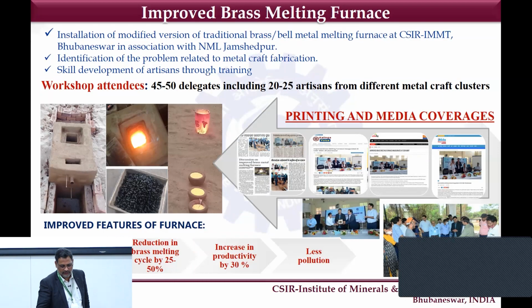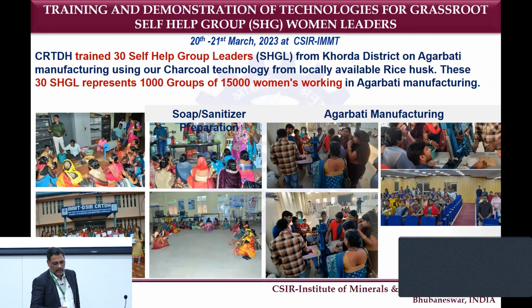So this is the furnace which I discussed about, and there, as you can see, there is a reduction in the energy consumption by 20 to 30%, an increase in the productivity by 30%, and less pollution. And as I mentioned, we have been providing training. In this case, those self-help group leaders also were trained for agarbatti manufacturing using this. The charcoal has been developed by one of my colleagues at IMT. And for sanitizer preparation also, nearly 30 of these self-help group leaders were trained.